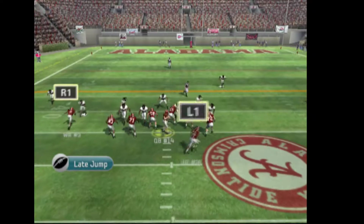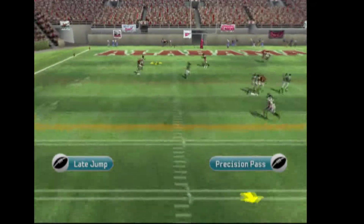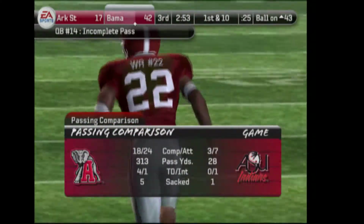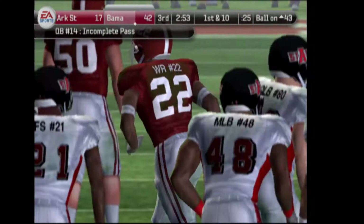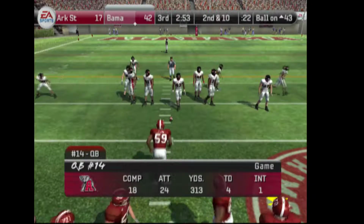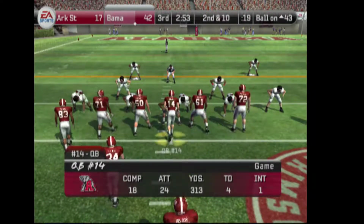The Tide come out in the ace formation. He drops back. Surveys the field. He's going to go for the home run. And they couldn't hook up on that one. He just overthrew them on that one. Quarterback has to make those passes. You can't overthrow a guy like that. In this situation, you got to trust the quarterback's decision-making. Second down and 10 to go. Ball on the 43.